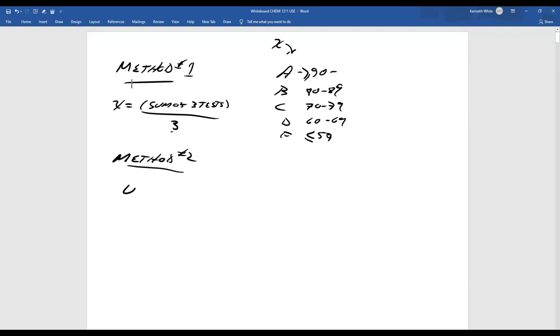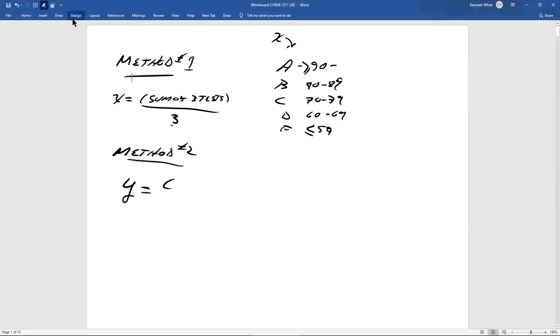Now, the second method, where y equals... let me rewrite this. Since in my syllabus, one of the four tests will be dropped, you can also have y, another method, method two. Method two is the sum, y equals the sum of the two highest of the three test scores divided by two.